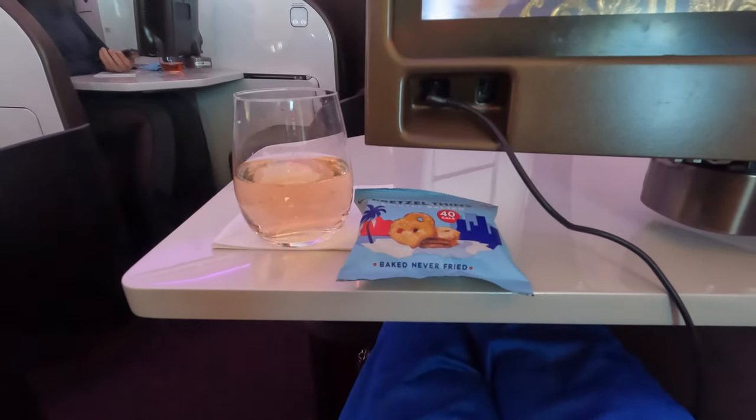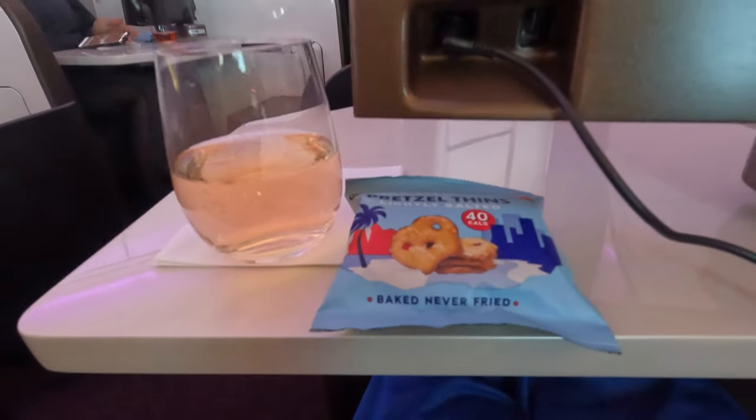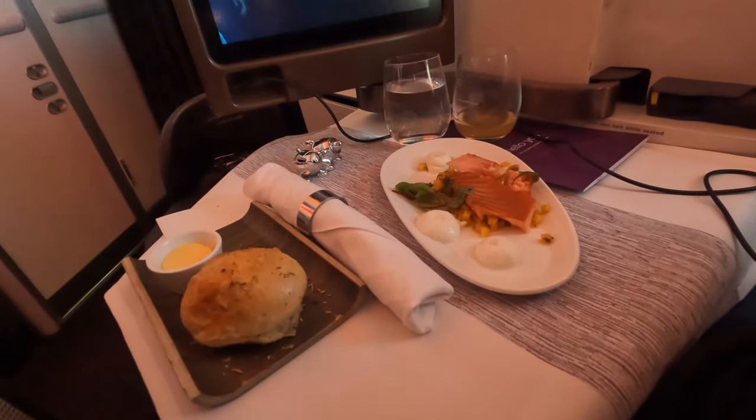Once we took off, we had a second drink and snack, and it was not long before our table was prepared for dinner using a tablecloth. Note the china, glass and metal cutlery, as well as the cute salt and pepper condiments shaped as propellers.